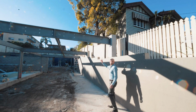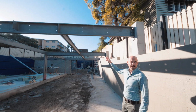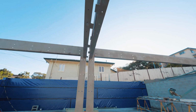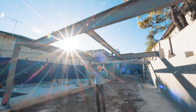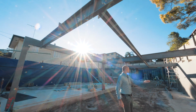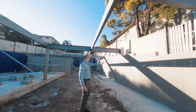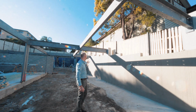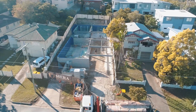So you can see here down the driveway, we've got all of these steel beams that have come across. So they're the cantilevers for townhouse 1 and 2 upper decks. So we're actually going to have balconies over this section here above the driveway for townhouses 1 and 2. They've all come across and landed on these concrete columns that we've got, as well as all of this block retaining wall down the driveway here. As you remember, we did a pretty extensive site cut.